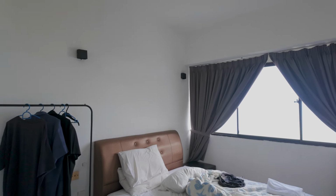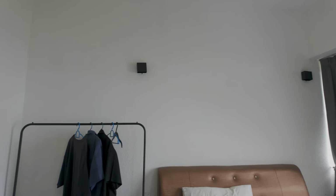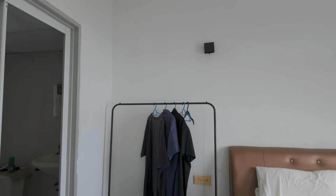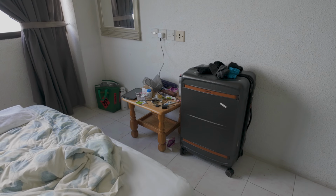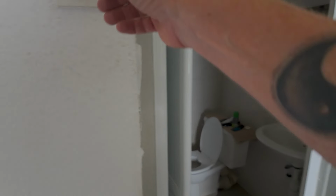There's the master bedroom. Didn't make my bed, gosh darn it. Well, this is a pretty small bedroom really. No closet or anything, so that's kind of a bummer. So I hang my clothes up here. A little side table. And let's take a look at the bathroom.